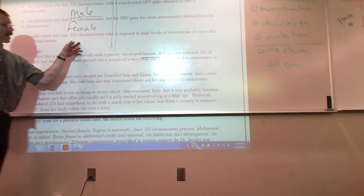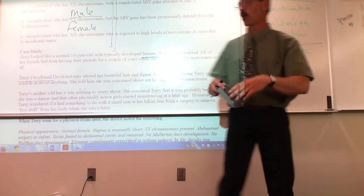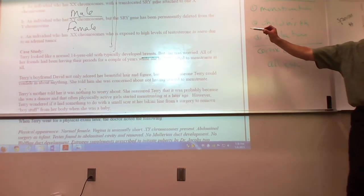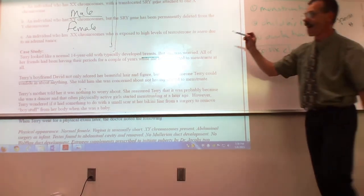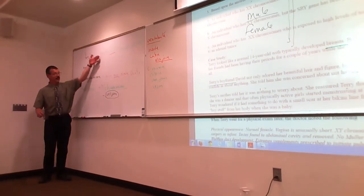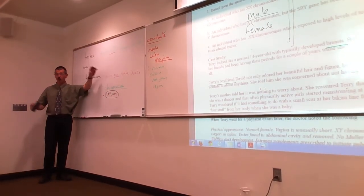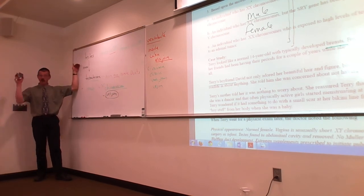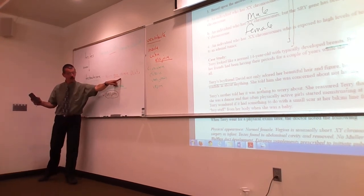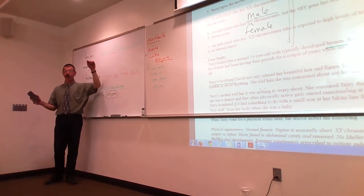So let's give you double X, but I give you testosterone in utero. Or your mom took steroids at the gym while pregnant. What do you think is going to be happening to the person's disease? Let's go through it. They don't have a Y chromosome, right? Their body doesn't do this. So if I don't do this, I'm going to stay a what? Female. But I give you testosterone artificially. Testosterone by itself does what?